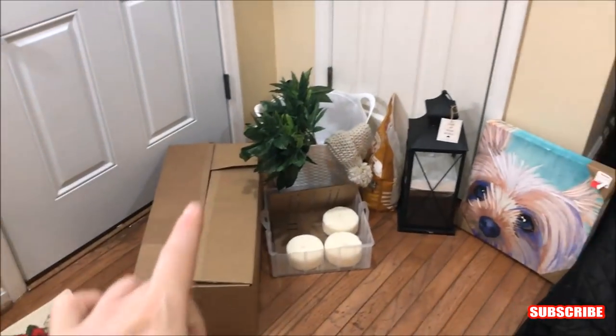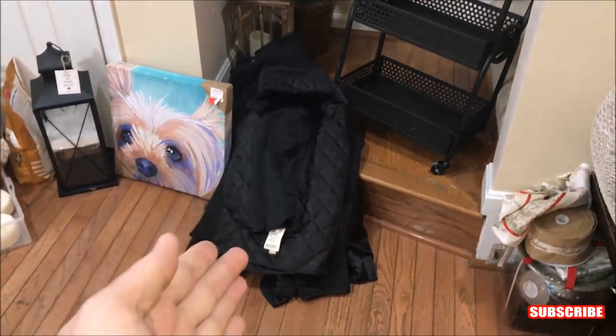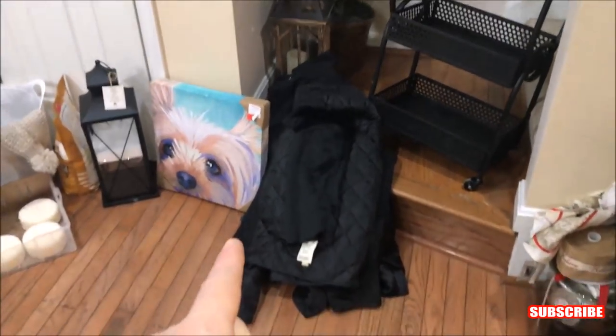We found some awesome stuff last night. As you guys can see already, we found some freaking Ralph Lauren polo jackets. There is a small little caveat to that, a small little defect on them. Hopefully we can work through them.